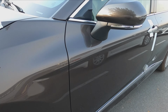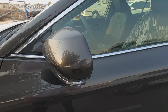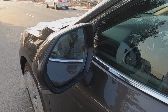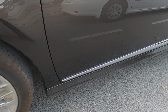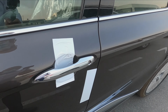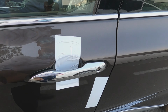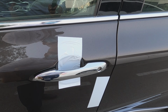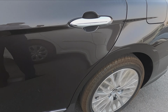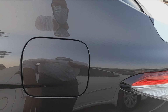Then you have the body-colored power mirrors with turn indicators. However, you don't get blind spot assistance, which is on the downside of this car. Anyways, at the bottom you get chrome stripes extended to the rear. It has the keyless chrome door handles which can be unlocked like this and can be locked by simply touching here. The rear door also has the chrome handle but without keyless entry. 18-inch alloy wheels at the back and the fuel lid which can only be opened from inside.